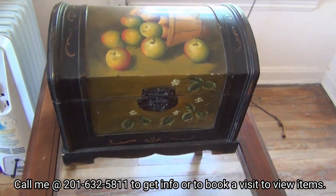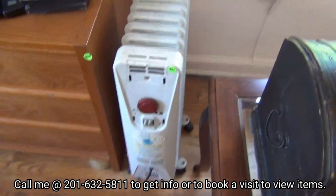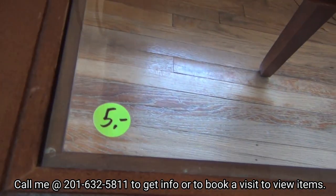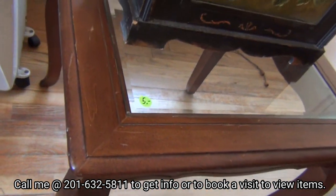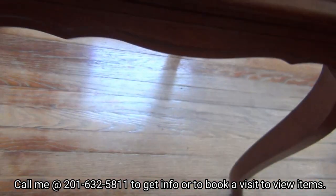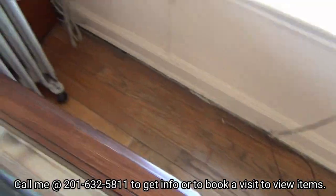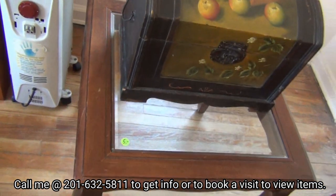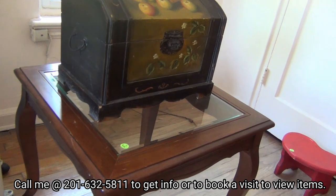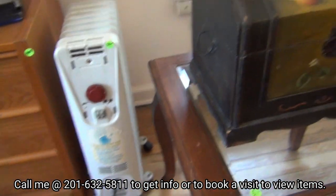And I just found out, I'll mention that later. This heat, and the table below here. This is $5. I'm blowing this out. I just use this as a utility or ancillary table. It's got a little wear on it, but it's solid wood. It's got a good look. It's $5. Just come grab it. $5, it's yours. If I kept it in the corner, when I needed it, I just pulled it out and put it back.